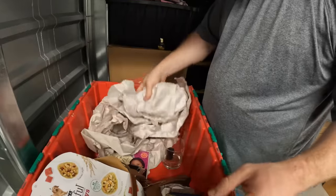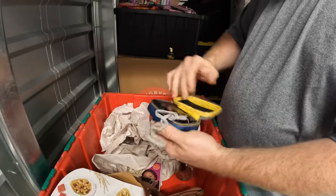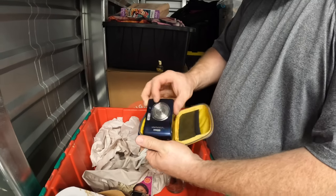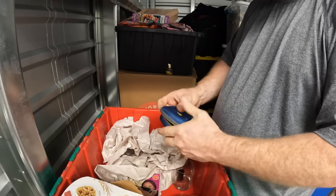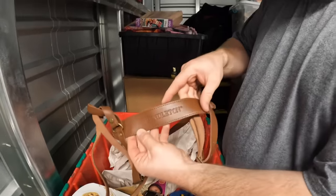Now, what's in this? I'm curious. It's probably a camera. Yeah, it's just a Nikon. And people pay for these still, guys. So if you find them, they're still worth money. Here's a Pendleton.